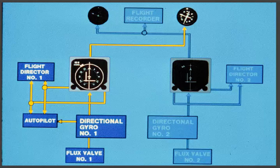Magnetic information from the number 1 flux valve located in the left wingtip is fed to the number 1 directional gyro, to the captain's HSI, and the autopilot for heading information. The captain's HSI supplies heading information to the first officer's RMI card. Heading and course information from the HSI is furnished to the number 1 flight director and the autopilot.